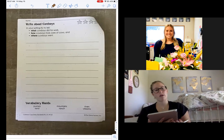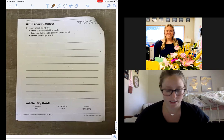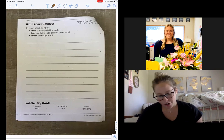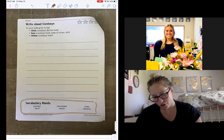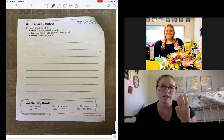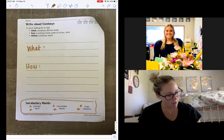We're gonna write about cowboys. In your writing, try to tell what cowboys did for work, how cowboys took care of cows, and where cowboys went. So your vocabulary words down here are journey, land, mountains, ranch, rivers, and streams. I want you to go ahead and list out, you're going to write 3 sentences. What cowboys did for work, how they took care of cows, and where they went.